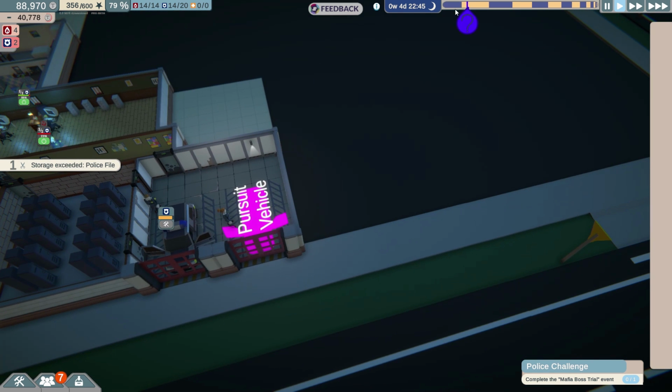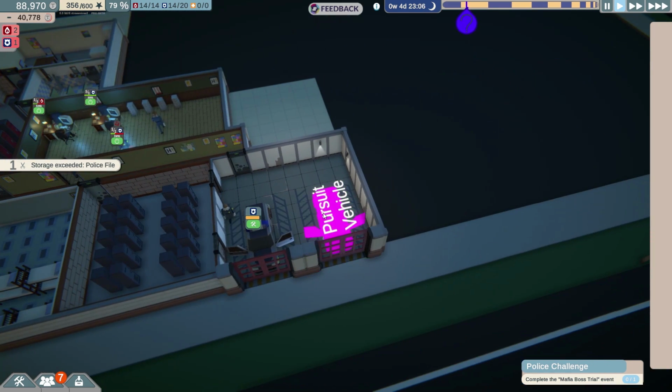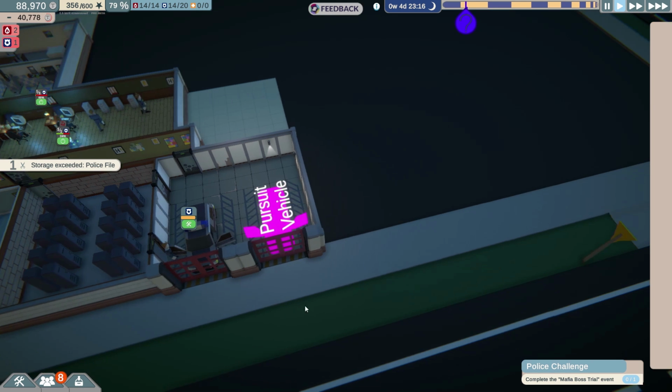We're running out of time to get this done. So we might as well at least fail in the best way possible. I think that's what we need to do. If we're going to do it wrong, we'll do it wrong in at least a good way. That has been repaired. That is lovely.